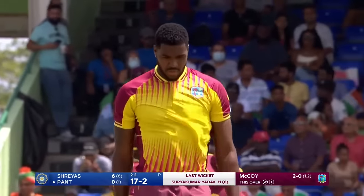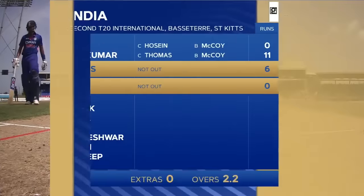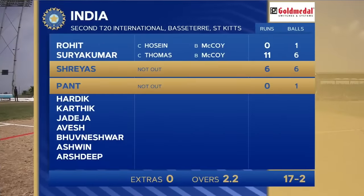It's not the biggest of grounds, and that can sometimes put a little bit of pressure on you because you think you've got to get to a big score in excess of 190-200. Rohit Sharma was dismissed on the very first ball. Surya Kumar Yadav looked in good touch, but McCoy again with the angle.